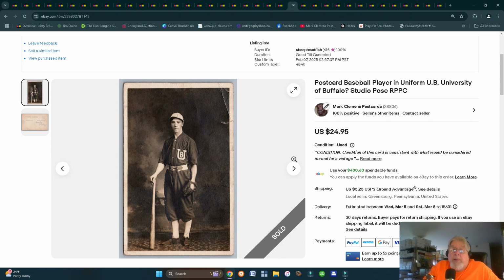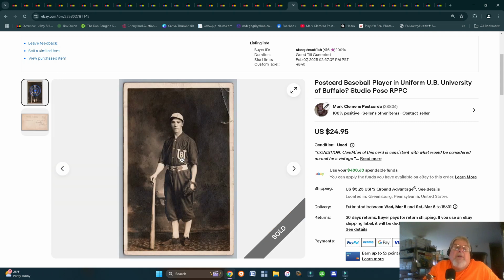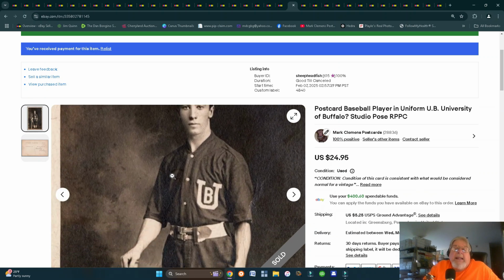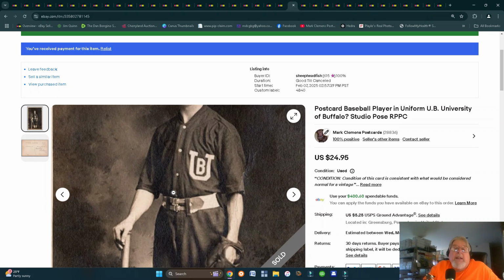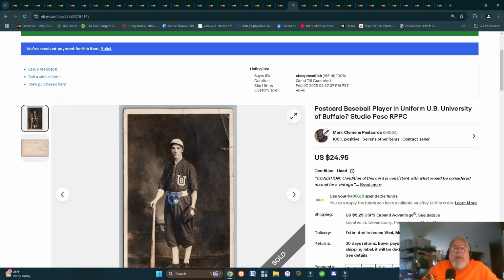Here we have a baseball player. This is a real photo postcard. The back tells us that it's early 1900s, but beyond that, not much. I don't know if this is the person's name here. I can't even quite read that. But on the front, we see a gentleman in his uniform, and he has the emblem on his uniform there of UB. The only thing I could find in trying to research that was the University of Buffalo, but I don't know for sure if that's who he played for.